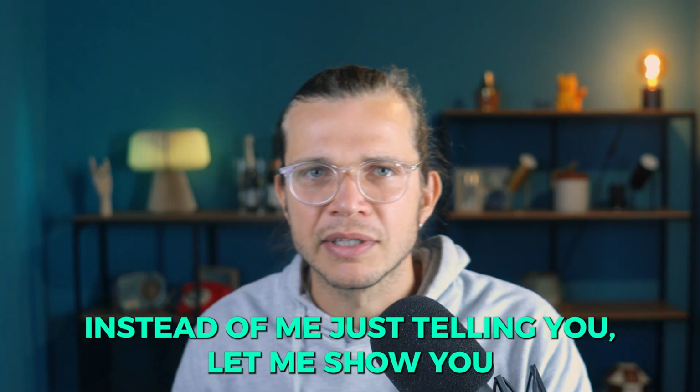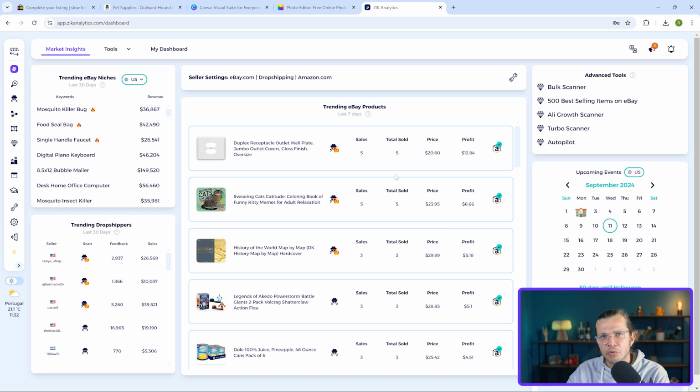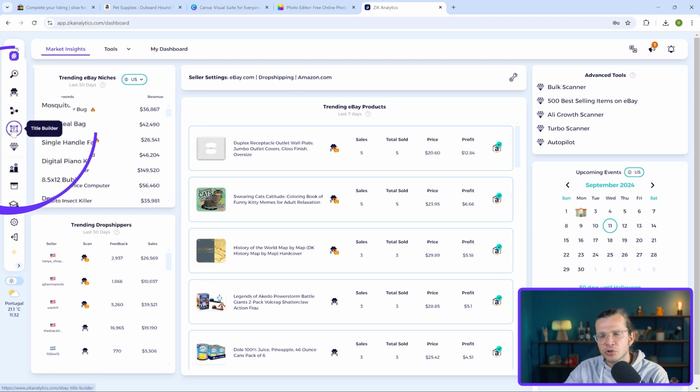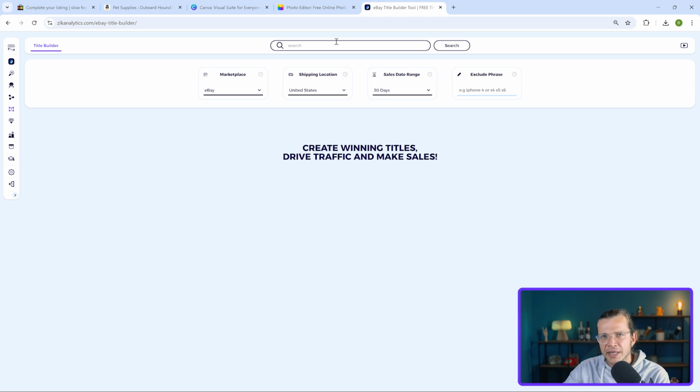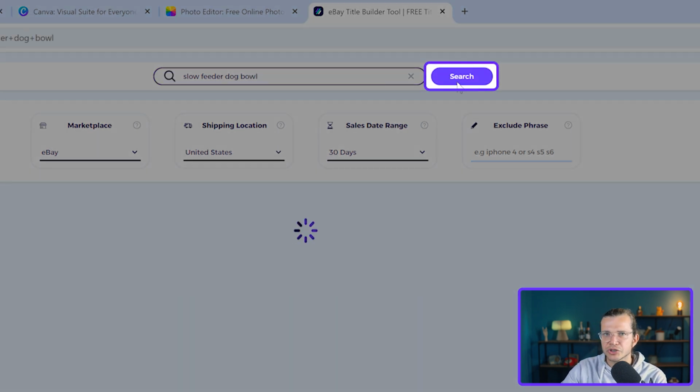Instead of me just telling you, let me show you how to use this, okay? So now we're here in Zik's dashboard and we're going to check out on the left side. This is the title builder. And once we click it, we'll have a page like this open. And once we have that set and done, we'll copy to the title builder's search bar the keywords that define your product. In this case, we're going to use only, it's the same as before, slow feeder dog ball. And I want to click search.